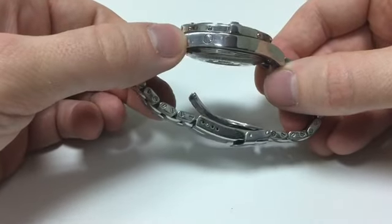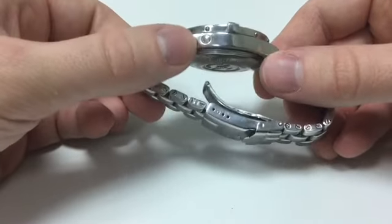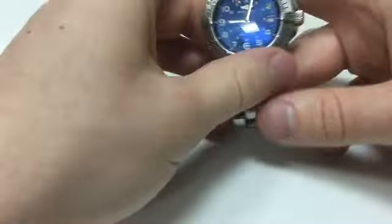I like the solid case back for this watch. I think it adds to the durable and reliable look. How to describe what a Breitling watch looks like to me in one word, I'd just say solid. They always just look well constructed, expensive, and strong, even from afar.